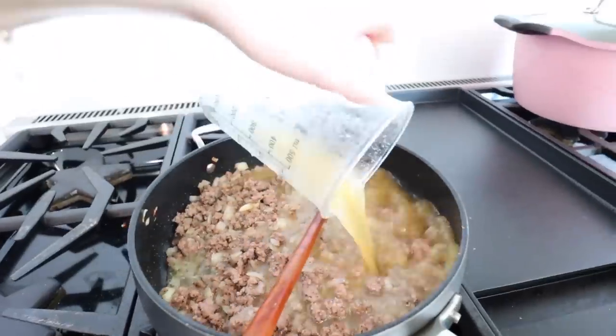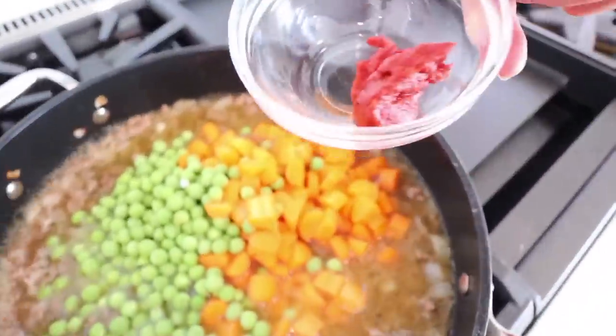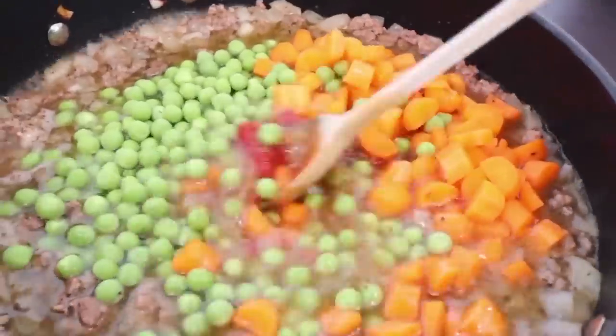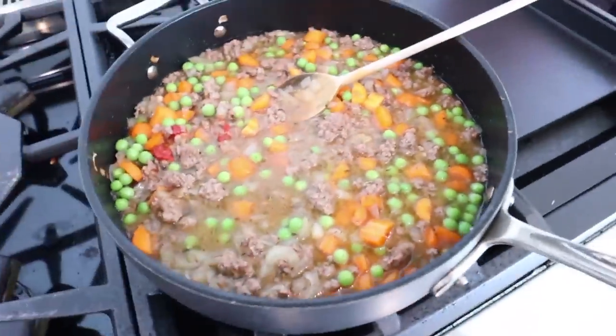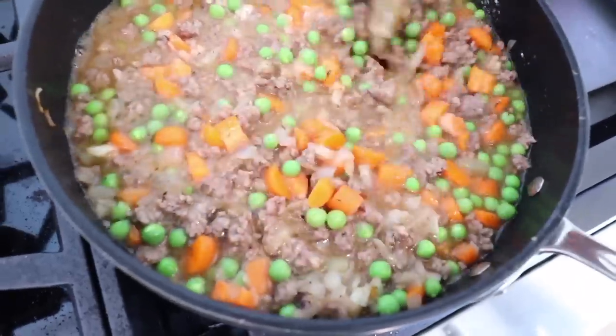Add in your beef stock. I got English peas and carrots. Add in your tomato paste. Now you mix. Once that's mixed in, we're gonna add in some flour to thicken it up. Also, this is my first time making shepherd's pie.